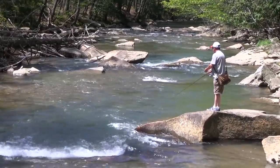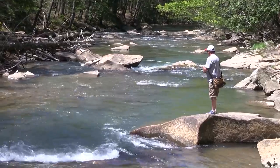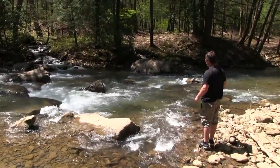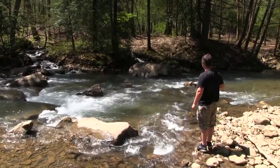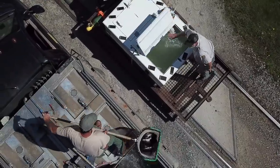Today's episode of Pautzke Outdoors comes to you from deep in Mountaineer Country. We're in West Virginia right now, on the left fork of the Buchanan River. Matter of fact, most people in West Virginia probably never even heard of this place, but it receives a tremendous amount of stocking, and it's not for everybody.